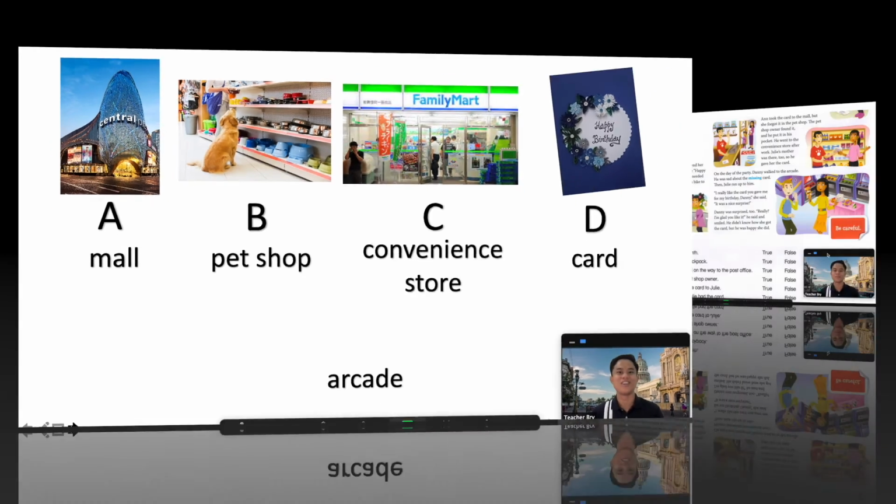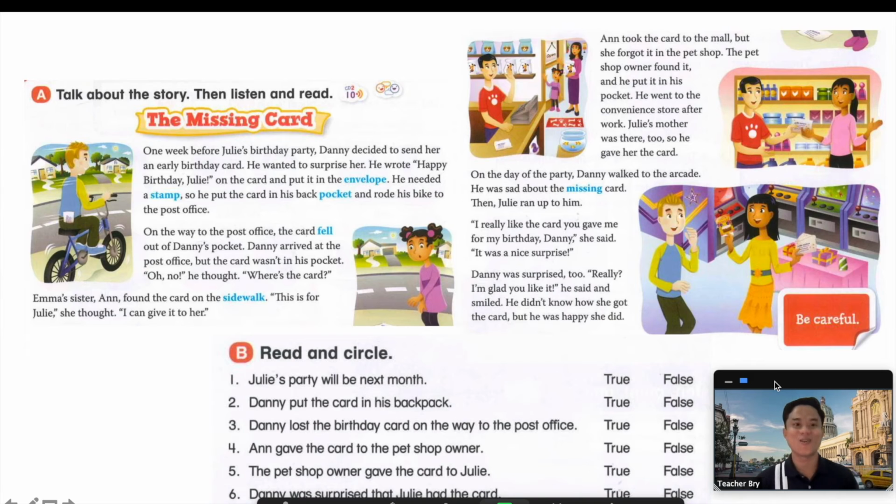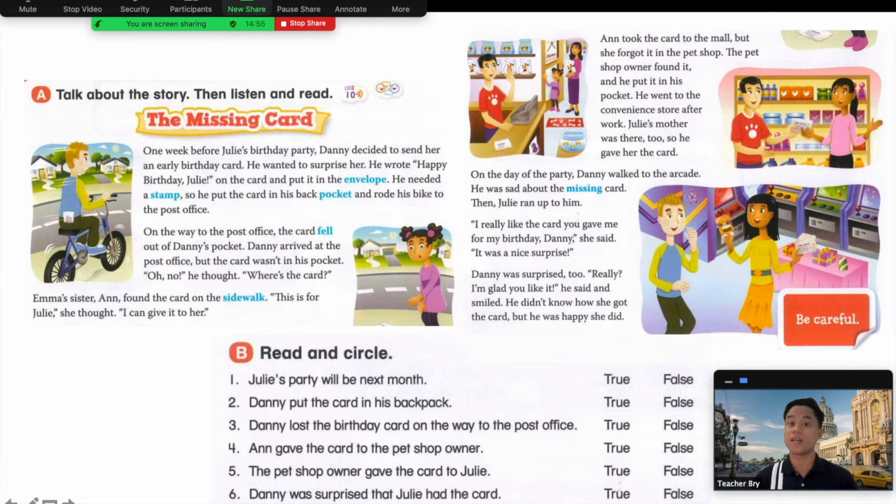Good job. Now, here is the story from your Everybody Up book. This time, I will give you 5 minutes to read and circle the correct answer. This is very easy. Just choose true or false. If it's correct, then circle true. If not, then circle false. 5 minutes start now.